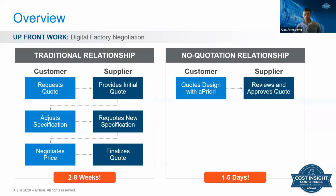And so what I'd like to talk about today is a no quotation process that can eliminate a lot of that time and money. So basically, by using upfront digital factory negotiation, you can eliminate a lot of the back and forth that's required there so that the customer can quote a design themselves using aPriori, send that over to a supplier to simply review quickly and approve the quote, which can reduce the time down to 1 to 5 days and save a lot of that time and money. So that's the overall idea.